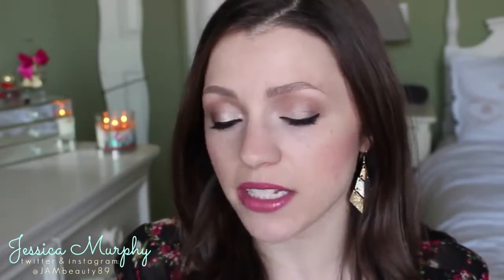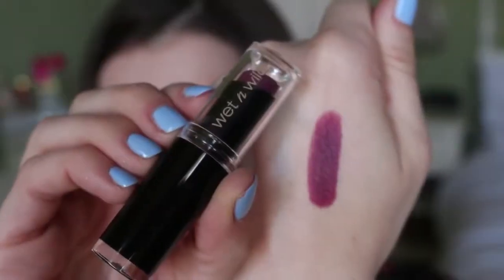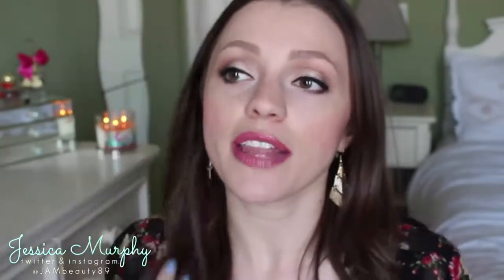So the only Wet n Wild thing I picked up this time is one of their Mega Last colors. I have a couple that I love, but this one is way different. This is in Raven Raisin, and it's a really deep, purplish toned color. What I love about these is that they're so virtually matte. If you have dry skin on your lips, these don't work because they are so dry. But you cannot beat $1.99, and they've got a huge color range.